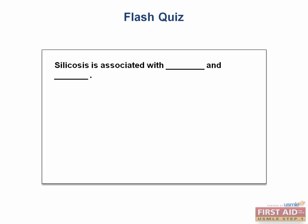Flash quiz. Silicosis is associated with blank and blank. Bronchogenic carcinoma and tuberculosis.